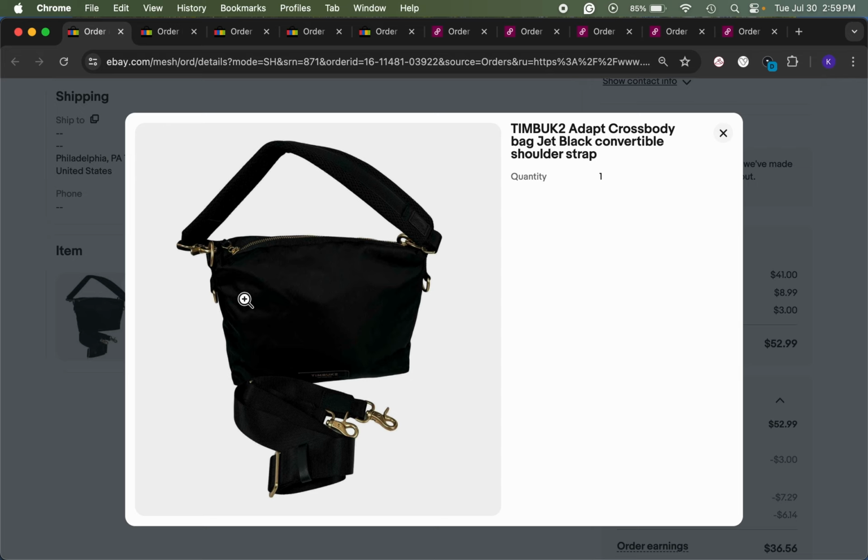My average cost of goods this day was $10.71. I think I got a few bags this day, which were more pricey. This sold for $41 and the buyer paid shipping. So my total profit was $25.85 in just 4 days.